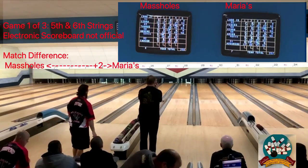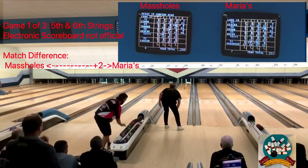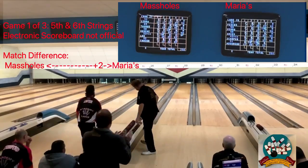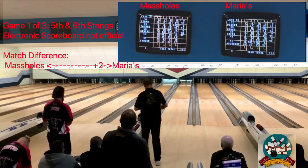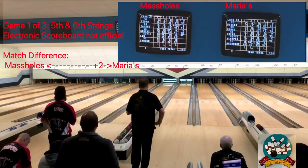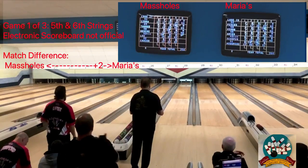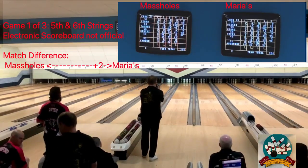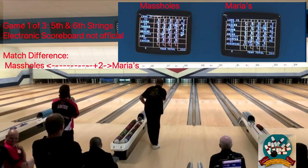53 and a ball for Joey Lister through five for Massholes. Bobby for a 10. He gets it this time. Missed in the second. Always goes better on the third ball when you miss in the second. 43 through 5 for Bobby Whitcomb for Maria's Subs. Four-pin lead still for Maria's, but Joey Lister working on a spare. Everybody else is open right now.